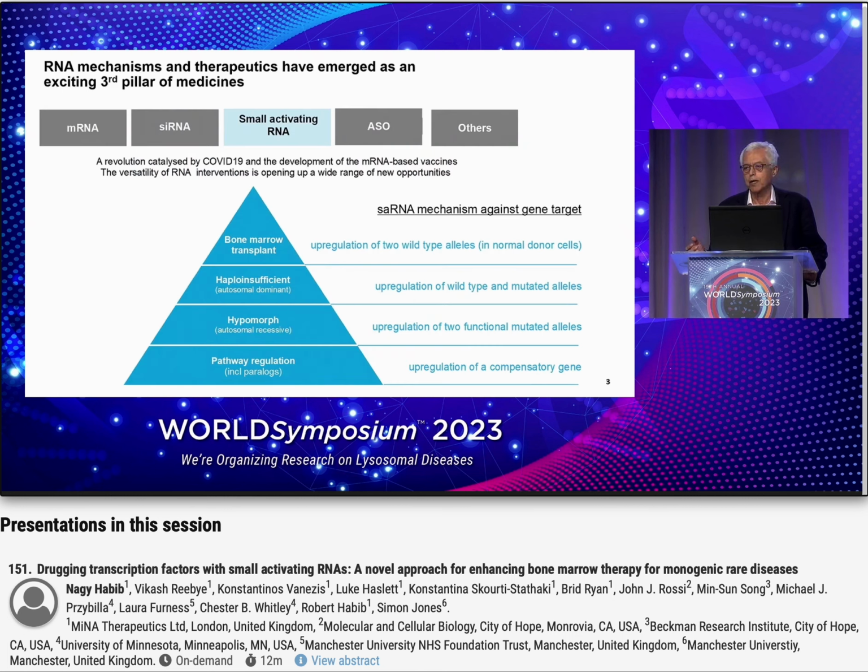We all know about mRNA with the COVID vaccine, and the last lecture was about siRNA, how you can downregulate protein or gene expression. The object of my talk is RNA activation, how you can activate gene expression in order to increase a missing protein. And this has a lot of application.